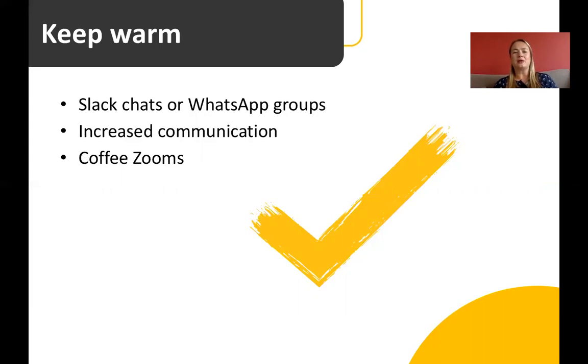You want to keep that communication going, because we all know that it can be very expensive and certainly very time consuming to have to go back out to market, advertise again, and go through all of that process again to get somebody else. So keep warm activity just keeps them engaged during that time before they start with you.